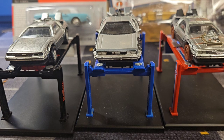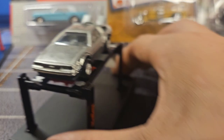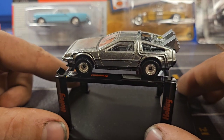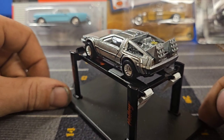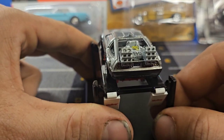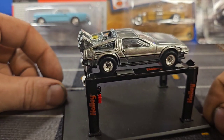So real quick, I'm going to move this guy and this guy. We're just going to look very quickly at the first movie car because, like I said, I did look this car over in a previous video quite a while ago, actually, though, so it doesn't hurt to give it a second look. But as you can see in the back there, there's no Mr. Fusion or anything like that. There's the out of time license plate, California plate there. So this is the car that Marty originally went back to 1955 in the first movie.